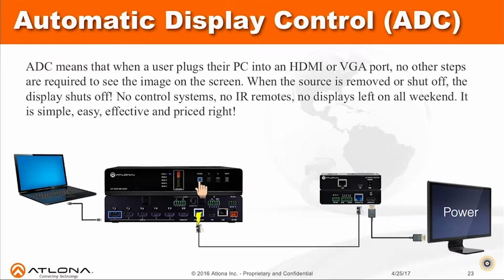And when they're all done, automatic display control is going to shut it all down for them as soon as they disconnect. Now, the installer will simply set a timeout value in the Atlona system saying, once there's no live signal present for X amount of time, turn everything off. Presenter's done, they just disconnect and they walk out.